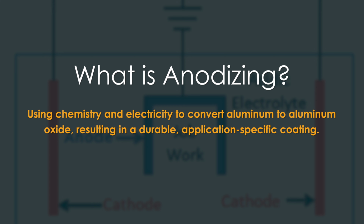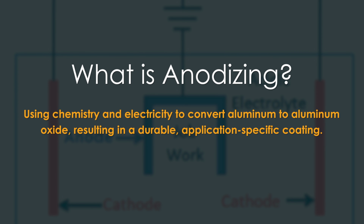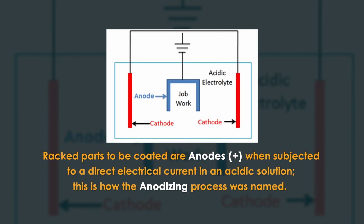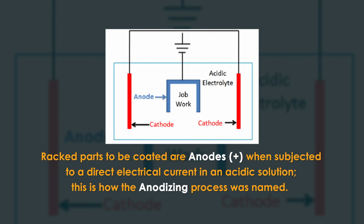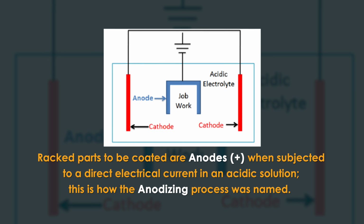What is anodizing? Using chemistry and electricity to convert aluminum to aluminum oxide, resulting in a durable, application-specific coating. Racked parts to be coated are anodes when subjected to a direct electrical current in an acidic solution. This is how the anodizing process was named.